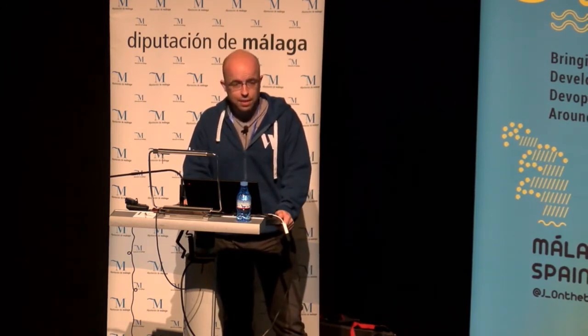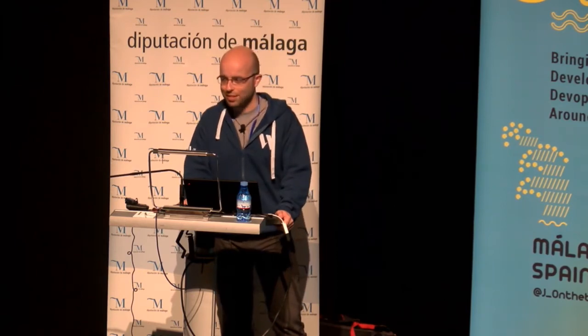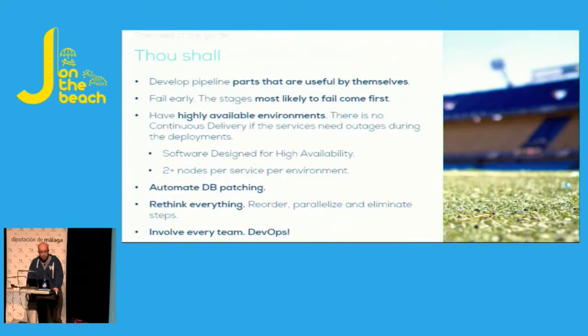You will need to automate the DB patching, which is a horror due to some resistance sometimes. You really need to think about what you want to do in the pipeline. You cannot go too complex, you have to go simple. You need to think exactly what your requirements are, how many environments you have, and so on.